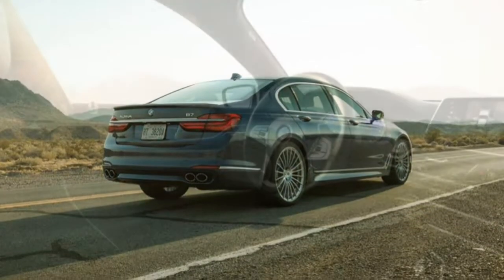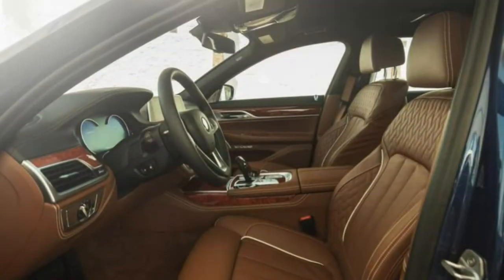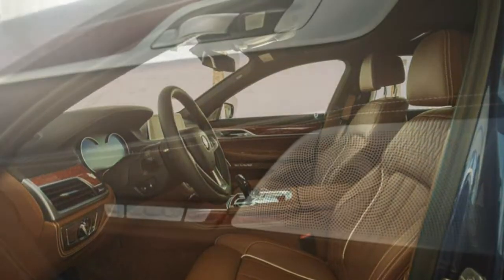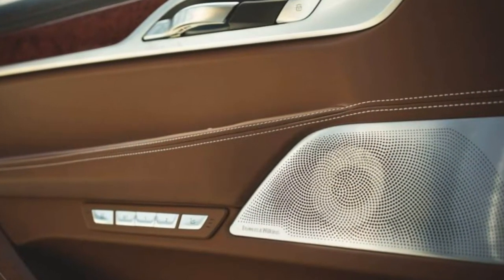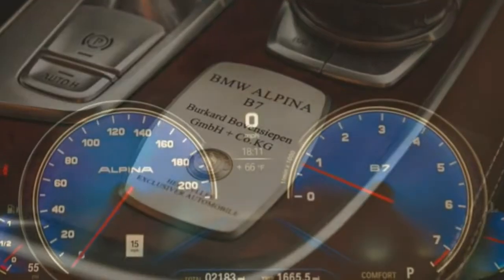Steering. BMW has dialed in the right amount of assistance and resistance for the B7. The wheel offers crisp turn-in and good on-center feel. The steering assist is nicely balanced, but adjustable settings can increase effort to absurd levels, especially in the Sport Plus setting.